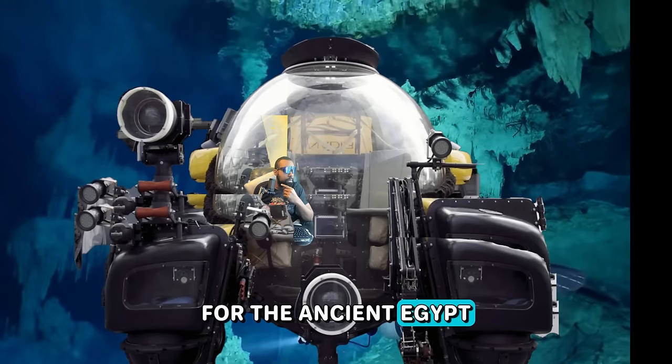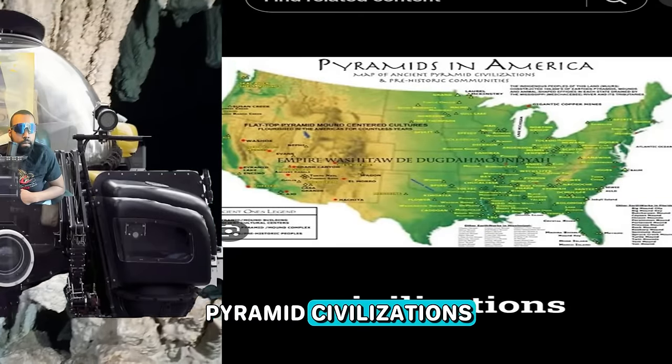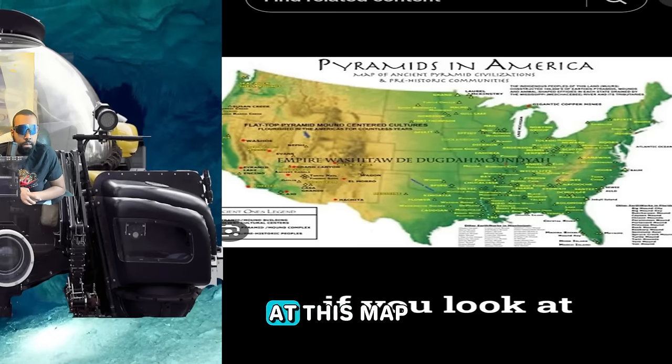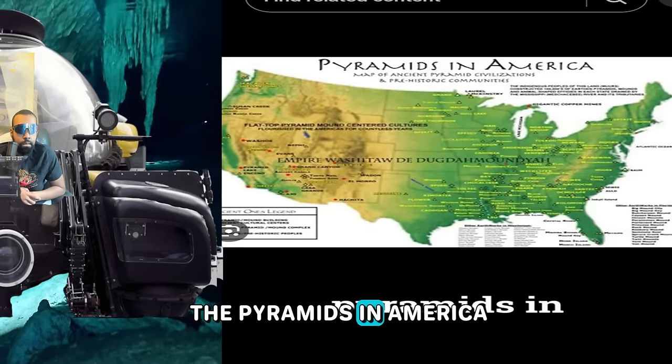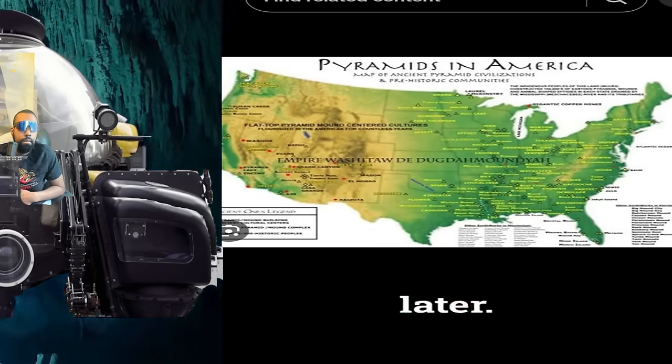So the ancient Egypt, the original one, not America. Map of ancient pyramid civilizations and prehistoric communities. All right, now if you look at this map, it is a map of modern day America. And look at all the pyramids in America. Just look at it. I'm gonna get into it later.